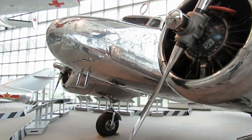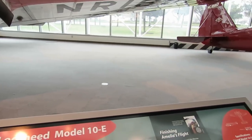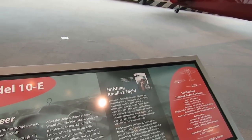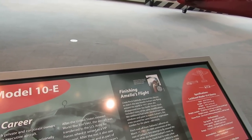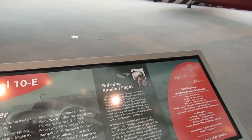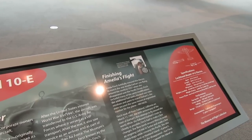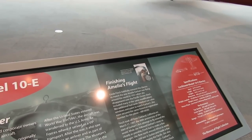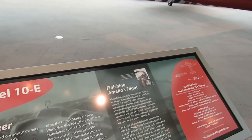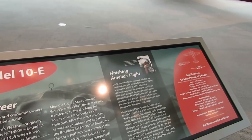This particular Electra has some notoriety. This one was modified by and flown by Linda Finch to replicate and spiritually complete Amelia Earhart's final and incomplete flight. She had it painted and modified to very closely match the one that Earhart flew in her around-the-world attempt, with a few safety enhancements.